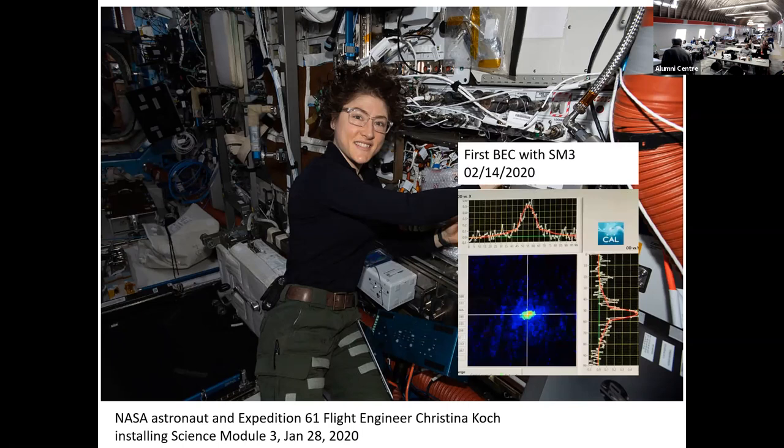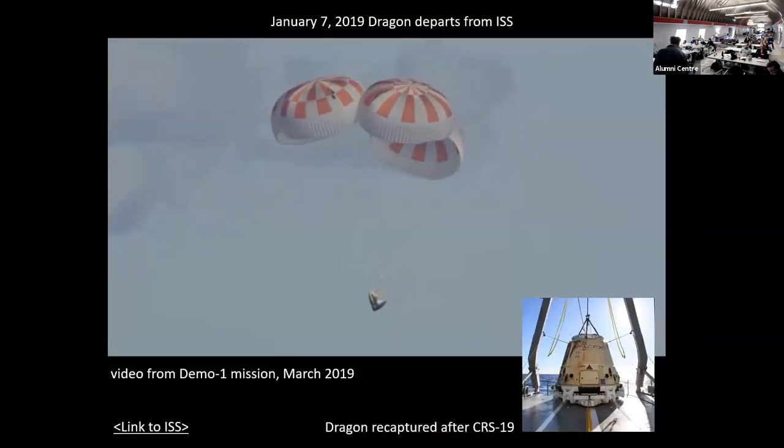Yep. And then as of February 14, this instrument has again created its first BEC. So it's just been about 2 weeks after the unwrapping on board the ISS that the JPL team was able to make it work again and get BECs. So it's actually a testimony for how stable this device is.